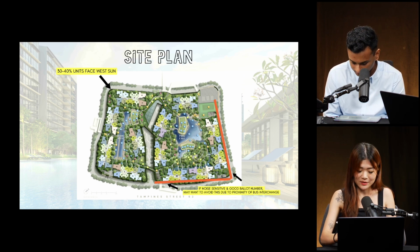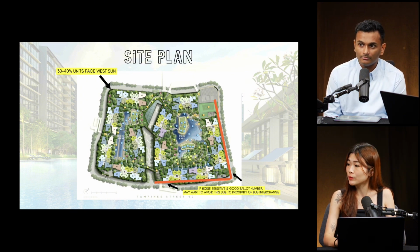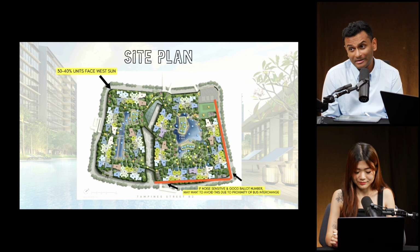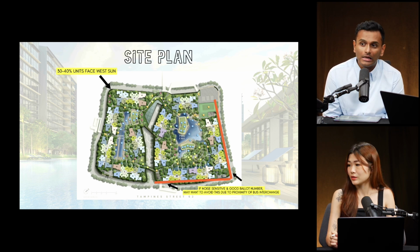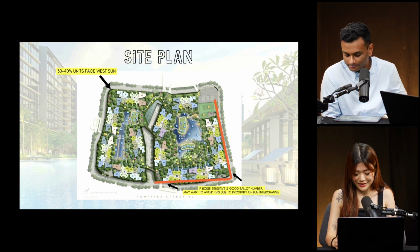You can see here there is this red line that we carved out for you. The blocks and stacks here are facing the road. Those who are sensitive to noise should take note. If you have a good ballot number, you may want to avoid this because it is pretty close to the bus interchange, and some people are more noise sensitive. It's important to factor this in because all this adds up to your planning for the units that you want.